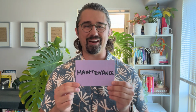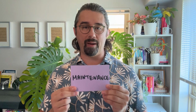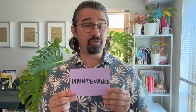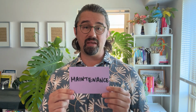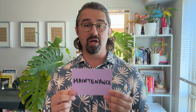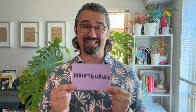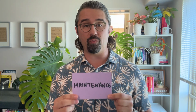And the final thing I want you to evaluate as you're looking at a nonprofit website builder is maintenance. What does maintaining your website look like? Now, this is different from ease of use that I was just talking about. When I think of ease of use, I think of you updating your website, posting a blog, or updating your about page. Maintenance is the behind the scenes, the technical maintenance of making sure that your website stays up and ready for visitors.